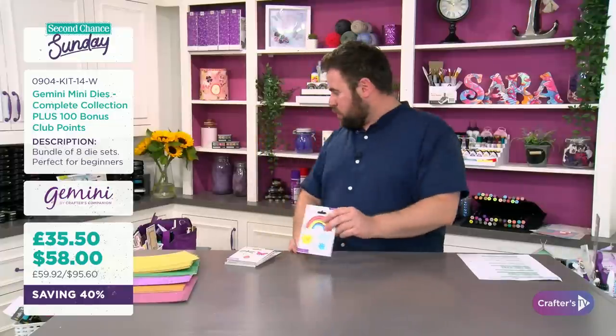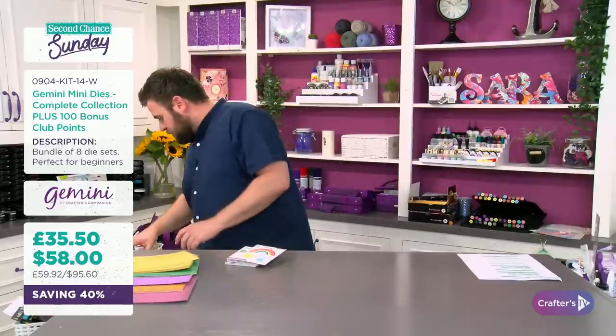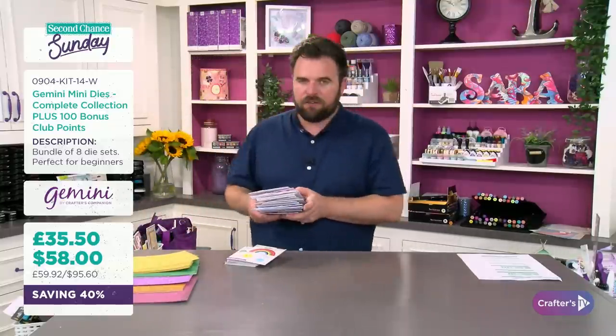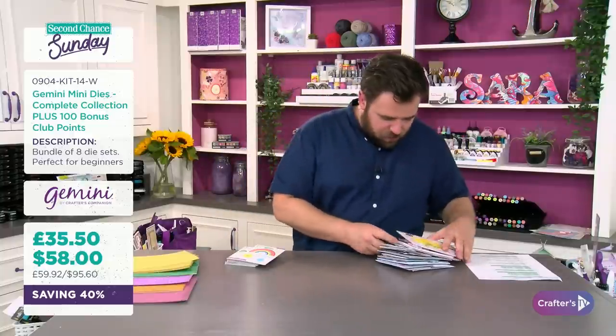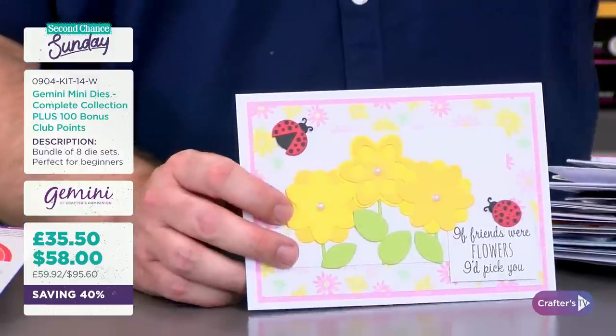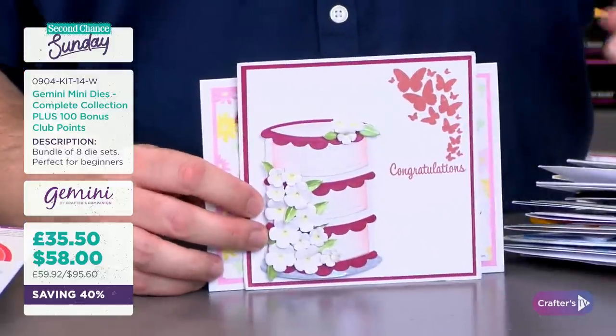Now, I've got some samples of these. Let me just grab them and we'll go through. Oh, I think that card, you know that card I just spoke about? I think I found it. I think it might be here. Now look at the beautiful ways of using this. You've got those wonderful ladybirds on there. This is the one there with the wedding cake.